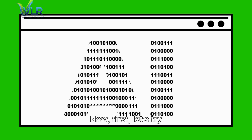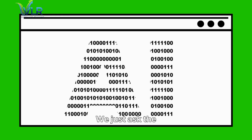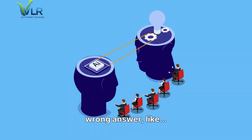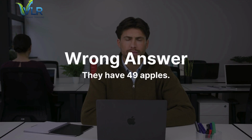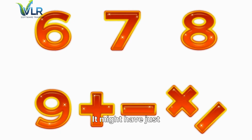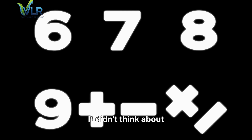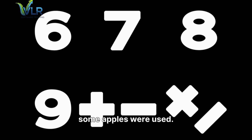Now, first, let's try a standard prompt. We just ask the question directly. If we just paste in that question, the model might give a wrong answer, like, they have 49 apples. Why? Because it rushed. It might have just added all the numbers together: 23 plus 20 plus 6 equals 49. It didn't think about the sequence of events, that some apples were used.